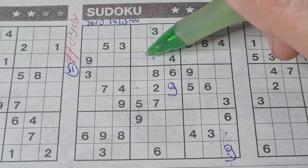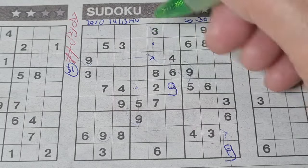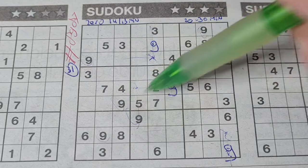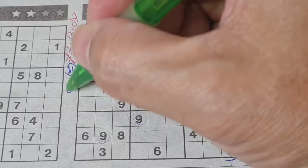We have a 9 in the last row, no 9 there. In the third row, no 9 there. The only place left, 9 should be there. And all the 9s are used. Can't see digit number 1, number 9.